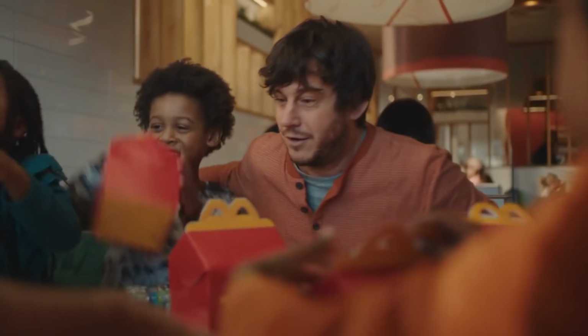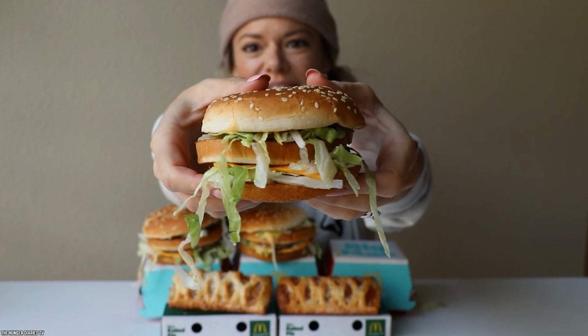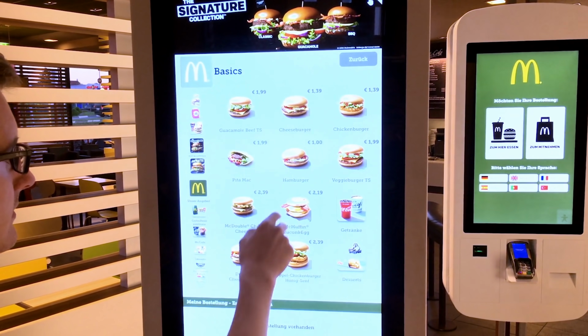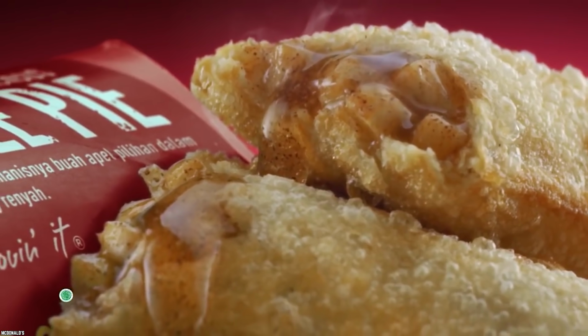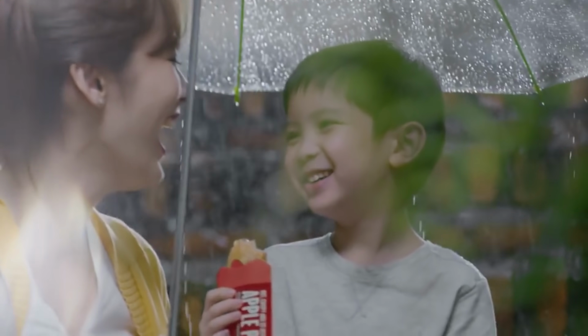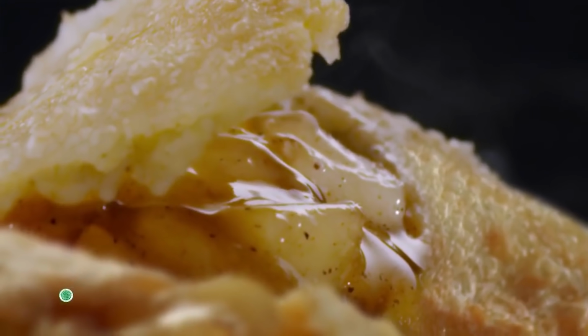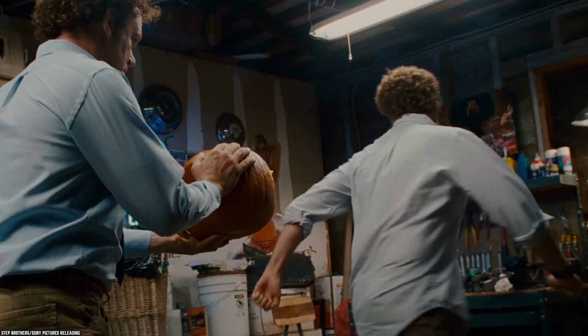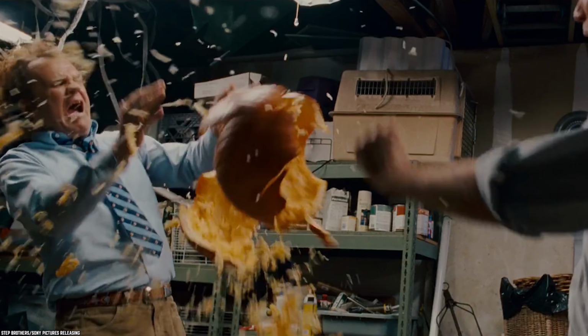The chain is best known for its burgers, but it also offers a diverse menu selection, including chicken, fish, desserts, and more. The sweet and savory taste of an apple pie without having to bake it yourself is one of life's simple pleasures. McDonald's apple pies are the perfect treat for dessert lovers, with a flaky crust and sweet apple and cinnamon goodness found inside.